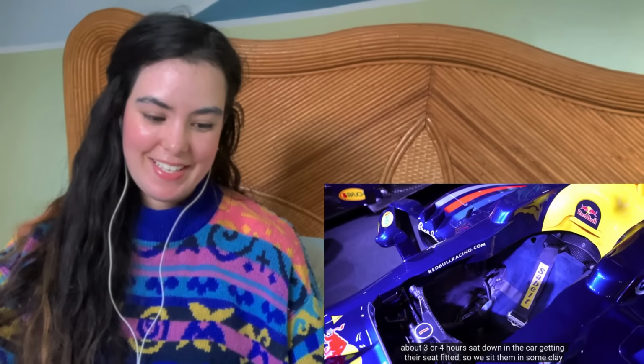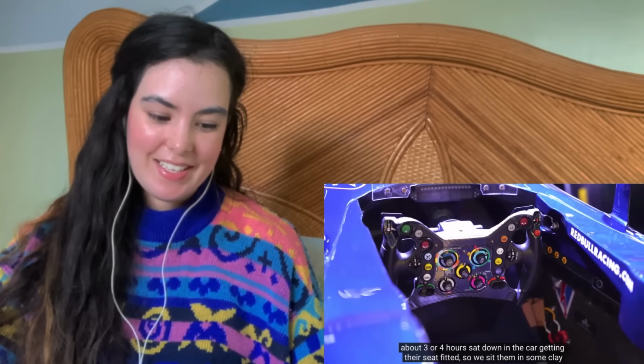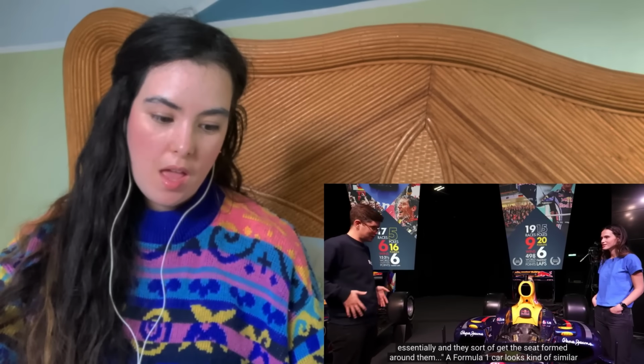It's so beautiful. The driver actually has to spend about 3 or 4 hours sat down in the car getting their seat fitted. So we sit them in some clay, essentially, and they sort of get the seat formed around them.